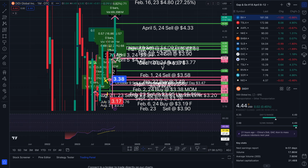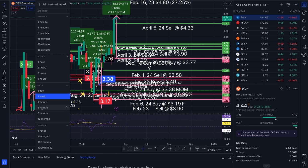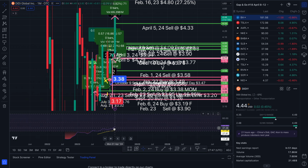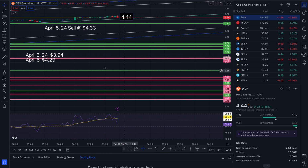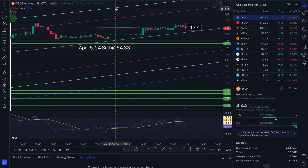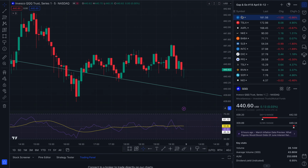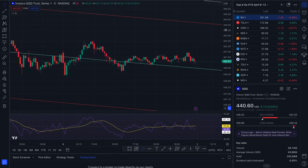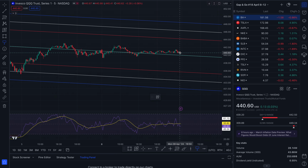See, on the monthly, let me show you the weekly. Oh yeah, I did already. So the RSI is getting close to being overextended, but on the monthly, we still have plenty of room to get to the upside. Back to the 5-minute. And very quickly, why don't I just show you the triple Qs? All right, here is your range here.